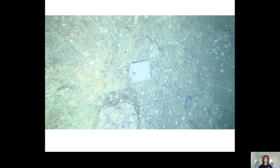This time, the settlement plates show no sign of new coral growth, confirming the suspicion that these deep sea reefs will take a very long time to recover from damage. That's a good enough look to conclude there's nothing on it.